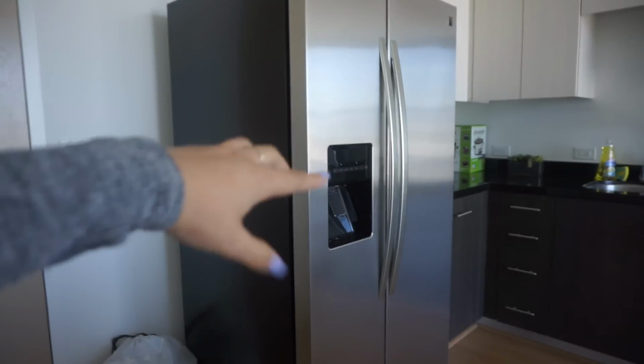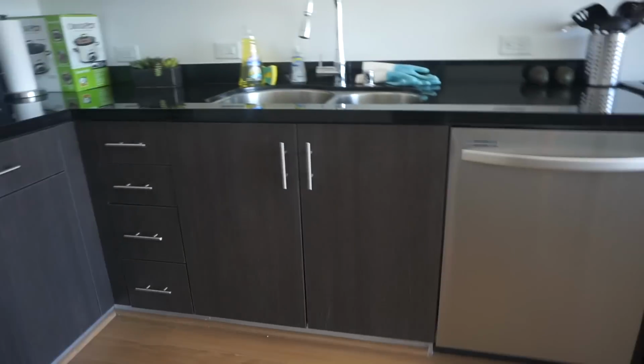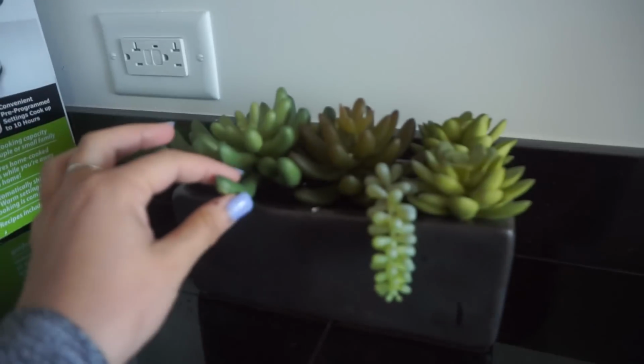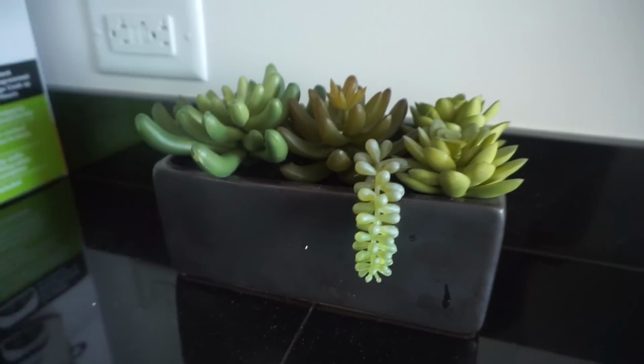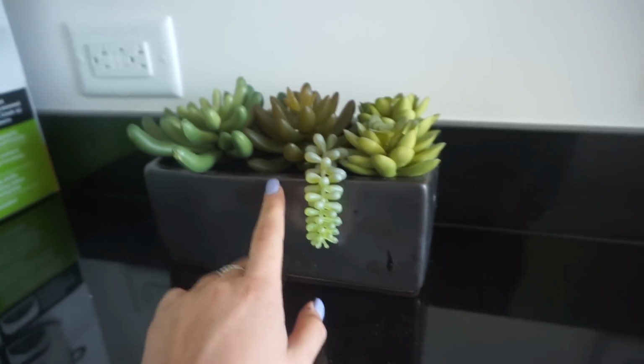So, double door refrigerator with filtered water, tons and tons of cabinet space with a beautiful contrast. I really like that it's white wood up here, stainless steel appliances, brown stuff on the bottom. I even got some fake plants because, you guys might not know, but I cannot keep a plant alive for the life of me. So I saw these at Target and I had to buy them.